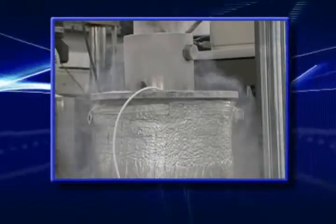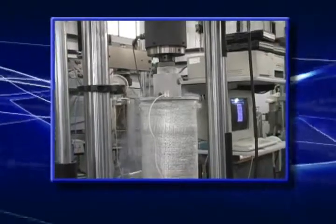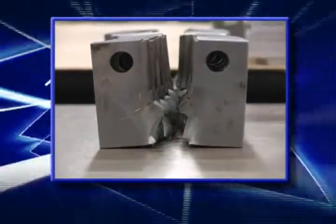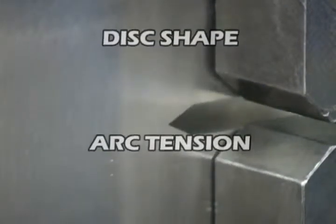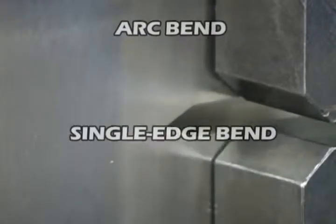Tests are performed at temperatures ranging from liquid helium to over 2,000 degrees Fahrenheit. Various controlled conditions or atmospheres include salt water, argon, vacuum, and high humidity. The Fracture Toughness Department primarily performs the K1C test for ASTM E399, which includes disc shape, arc tension, arc bend, single-edged bend, and compact tension.